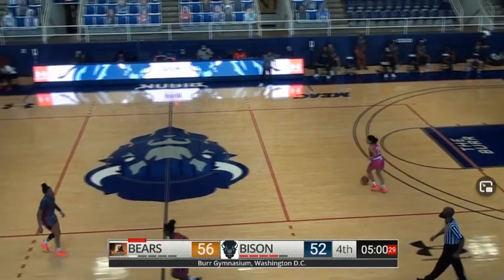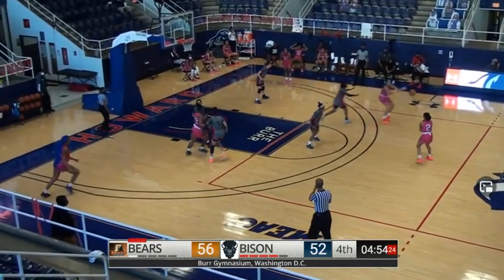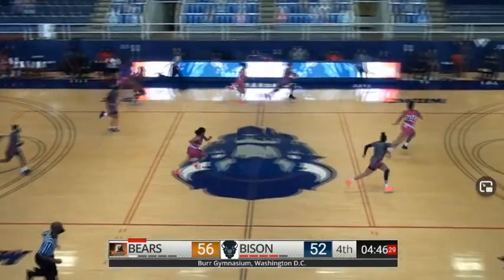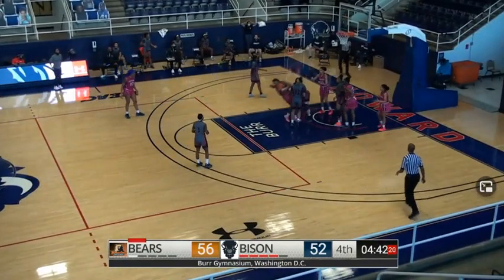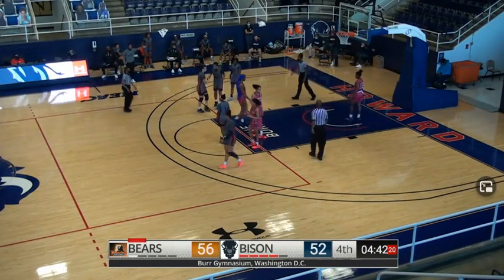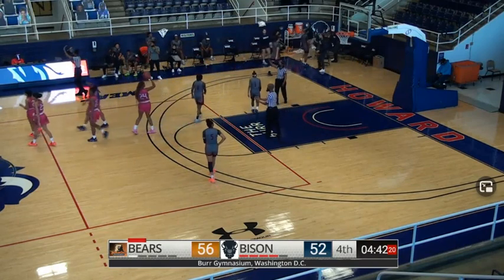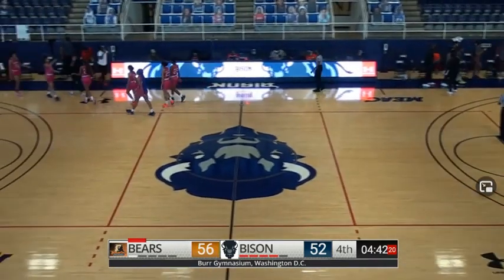5 minutes remaining. Howard trails by 4. Thornton has it. Entry pass to Hutton. That pass is deflected. Stolen. Desiree Allen in transition. Allen passes to Brisker. Brisker lays it up. Won't go. Man, they have been doing a great job. We have the media timeout coming up for both squads. We'll get a break here on the Bison Sports Network.